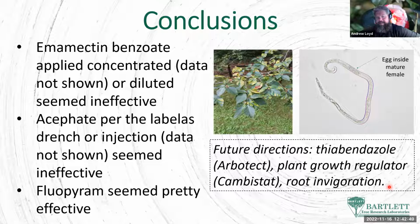So just thinking about this chemistry, could it work for this nematode? We have an injectable product available to us. We have a trial underway. We also have a trial underway with a growth regulator called Cambistat.